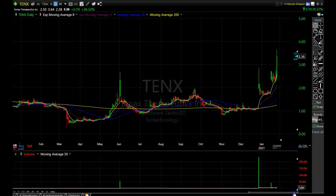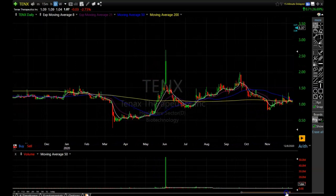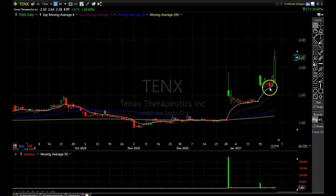Let me see if I can go backwards a little bit. That volume bar there is kind of distorting all the volume. I guess that one's pretty high too. But there has been a ton of accumulation going on with this stock, and it is bouncing off of this 8-period exponential moving average, finding support and blasting to a new high.